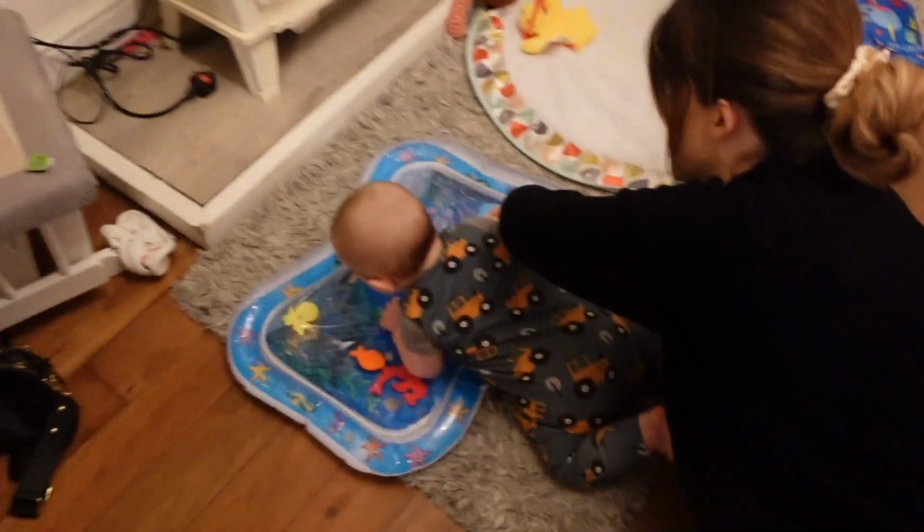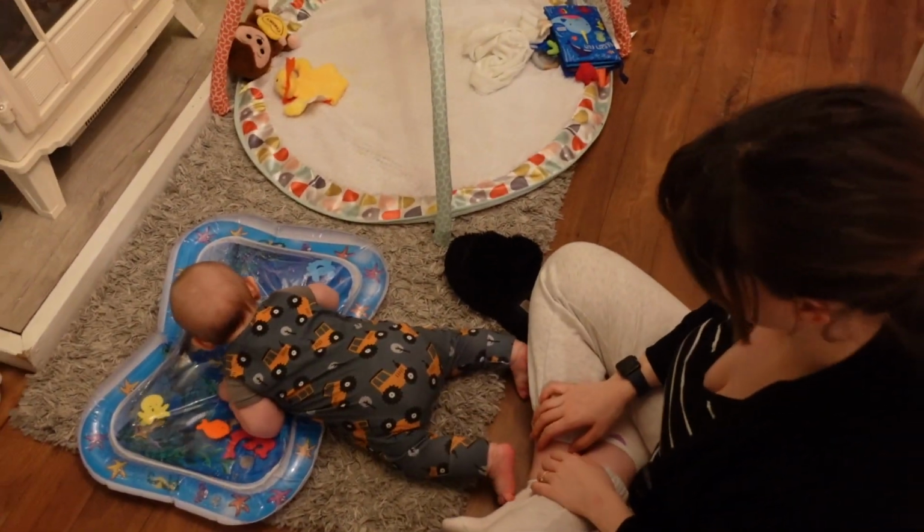And then I move him on to doing some tummy time on his fish playmat. Tummy time.